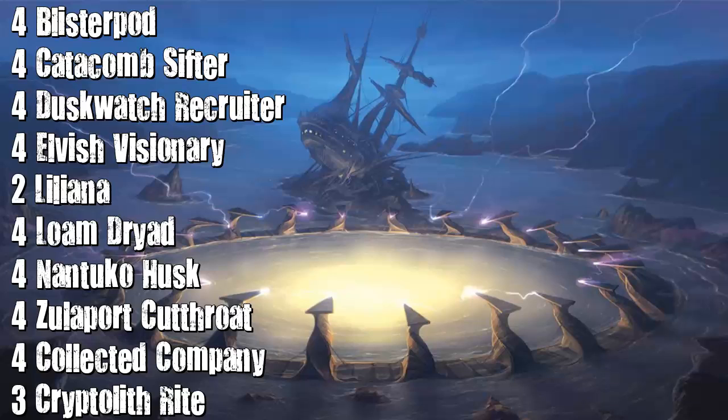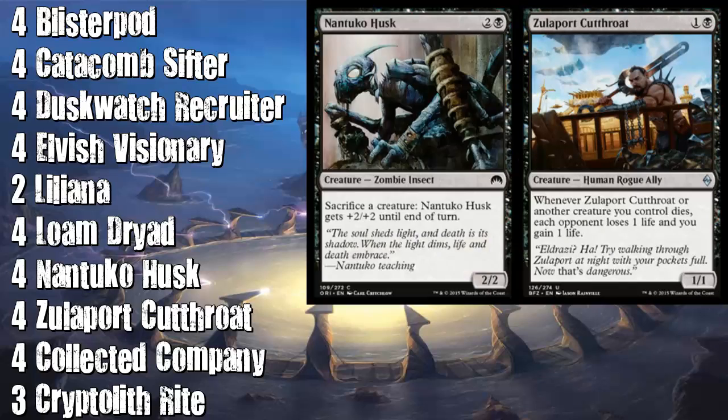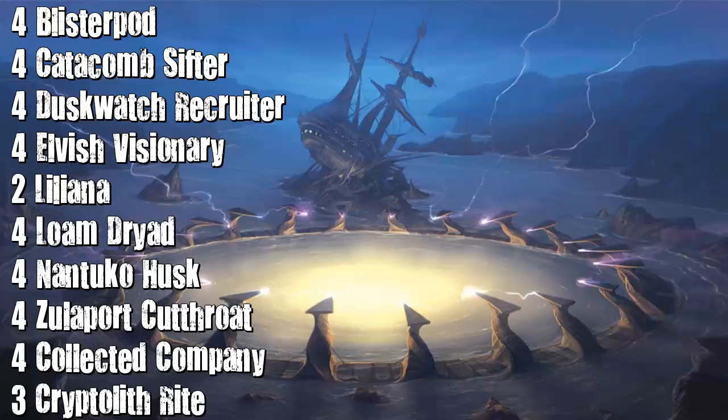And it is obviously an Aristocrats build. We see a lot of the same stuff that we saw in rally builds last season. We see Zulaport Cutthroat, there's Nantuko Husk in there. Those two are obviously the engine of the deck, but this deck is also going to play a ton of creatures early game. And this is probably the deck that fills out its board the quickest in the whole format. And Cryptolith Rite, by the way, was piloted by nearly the entire Channel Fireball team, so that is street cred.